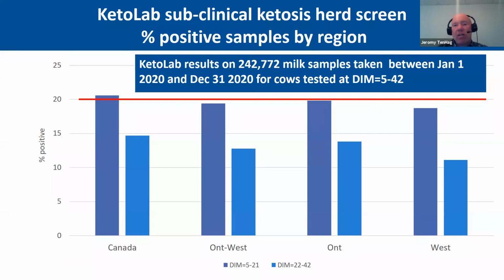There are lots of milk samples taken in that first 6 weeks after calving, as cows obviously have to be tested within that period. All these samples were collected between January 1st and December 31st, so strictly 2020 data. We can see by region and for the country as a whole the percent of positive milk BHB samples, positive being greater than 0.14 at the milk BHB level.